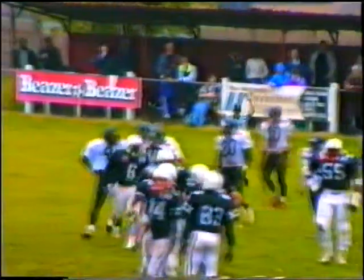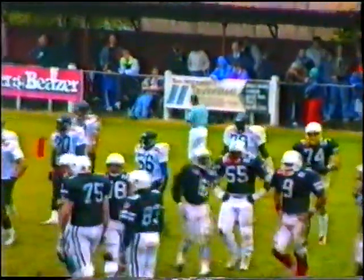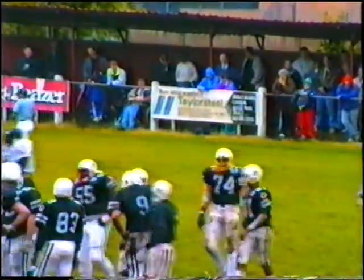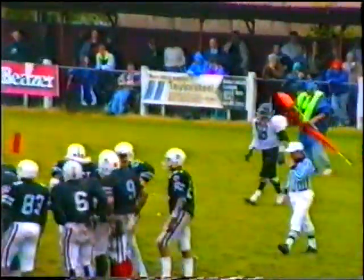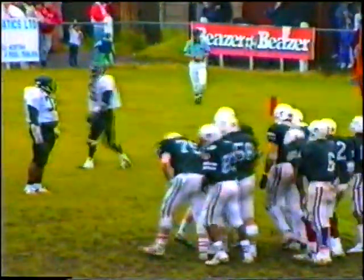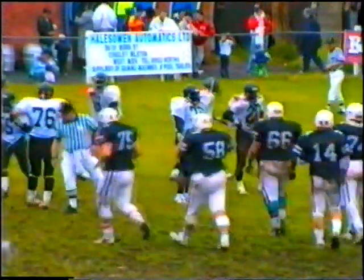This time the handoff is to Paul Bailey with a good block from Jeff Chrisman. Chased out of bounds by Glaston McKenzie, but he just managed to nip past the first down marker. So it'll be a first and goal from about the 12-yard line.